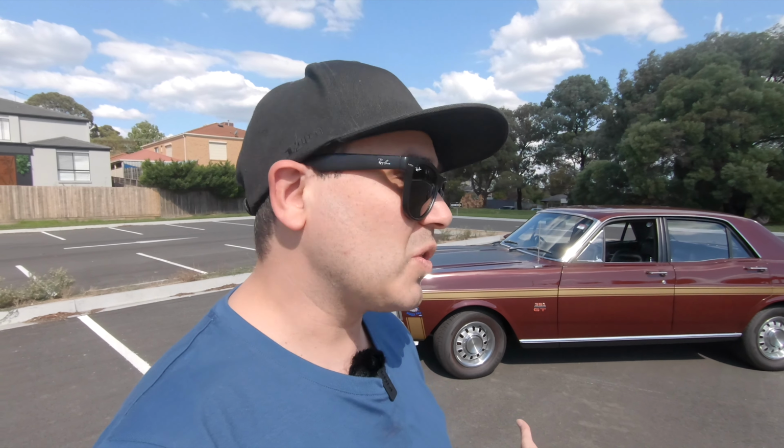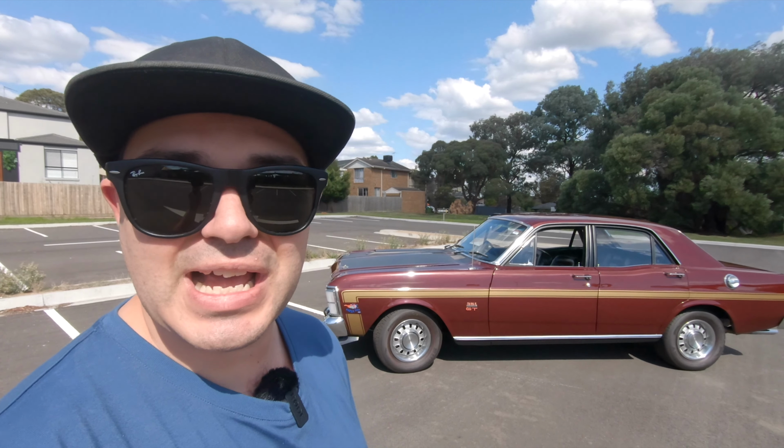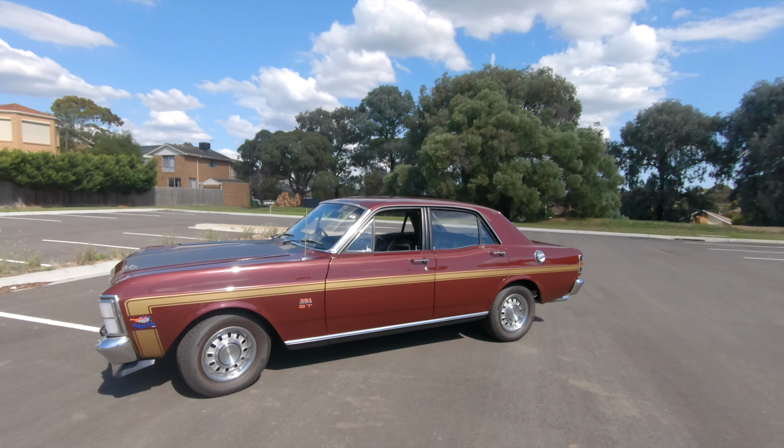We haven't really dropped the oil on it, but the oil's clean as a whistle because it's been driven like 7 times in the last 4 or 5 years. So it really does sit there and gather dust, which is a real shame.